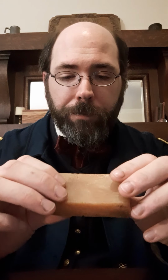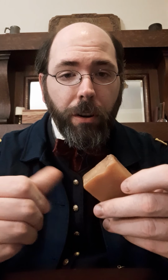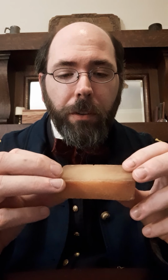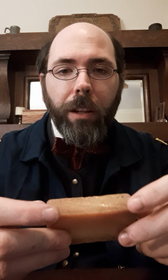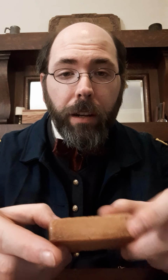So it's really greasy to the touch. It's actually really good for your skin though, because it's a natural conditioner, doesn't leave it dried out. Now, if you're interested in learning how to make lye soap, I'm sure there's tons of videos online. I would strongly suggest, though, that you go to a local historic site and watch it getting made.